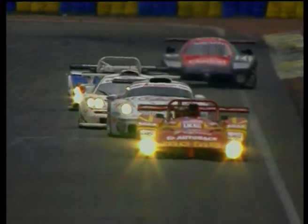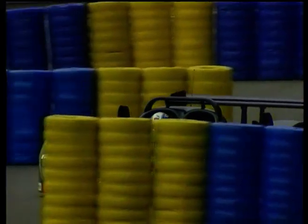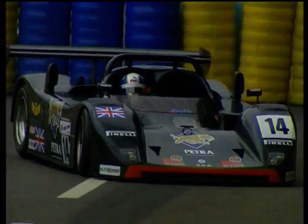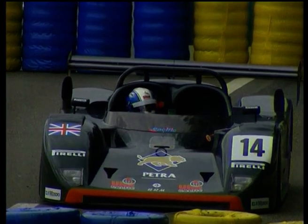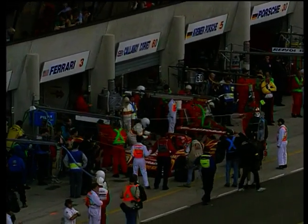Not much space between them. This is tight racing. This is tight racing in the endurance field. That's what makes it amazing. The first car goes out. Harry Toivonen in the BRM loses a motor after six laps. And the first of the leaders comes in, the Ferrari of Didier Theys, coming in after just nine laps.